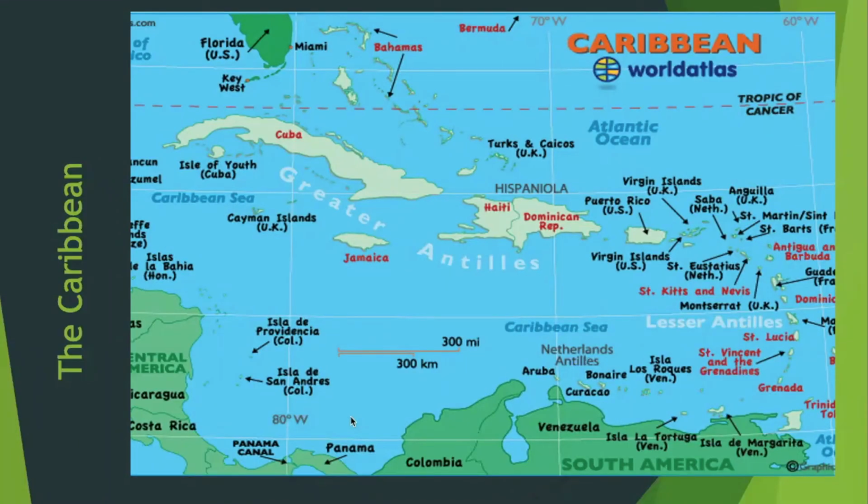Now, as we take a look at this map, we notice there are 3 groups of islands that make up the Caribbean. You have the Bahamas, the Greater Antilles, and the Lesser Antilles. So we have the Greater Antilles, the Lesser Antilles, and the Bahamas.